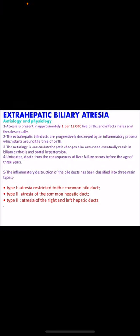Bismillah ir-Rahman ir-Rahim. Extrahepatic biliary atresia. As we know, jaundice is yellow discoloration of the skin and sclera, and clinically it will appear in the sclera of the patient when the level of serum bilirubin is above 2.5 milligram per deciliter.